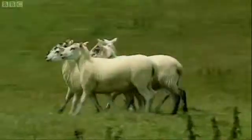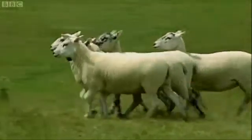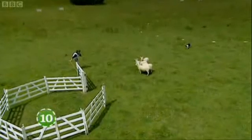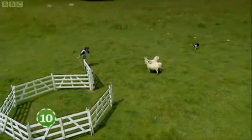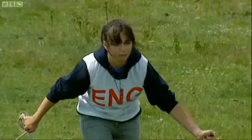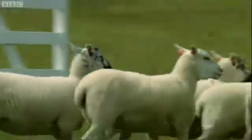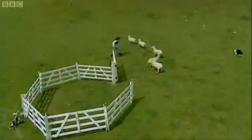She's doing everything right at the moment. Fingers crossed now that they stick together now into the pen. As predicted, full marks for the shed. Oh, brilliant, brilliant. They're looking towards the gate. Oh, nearly down the side. Don't upset them now. You've kept them lovely and calm.